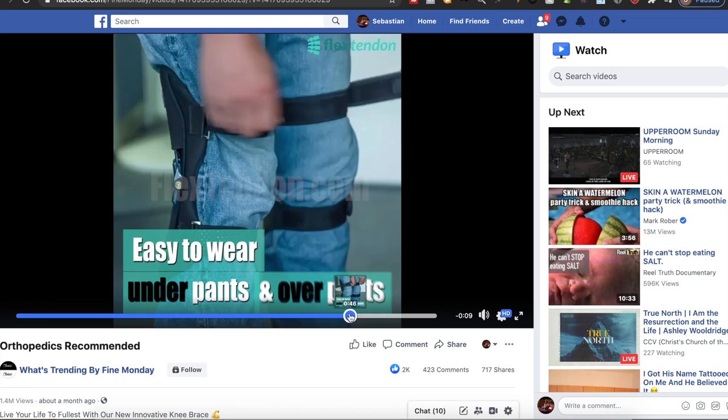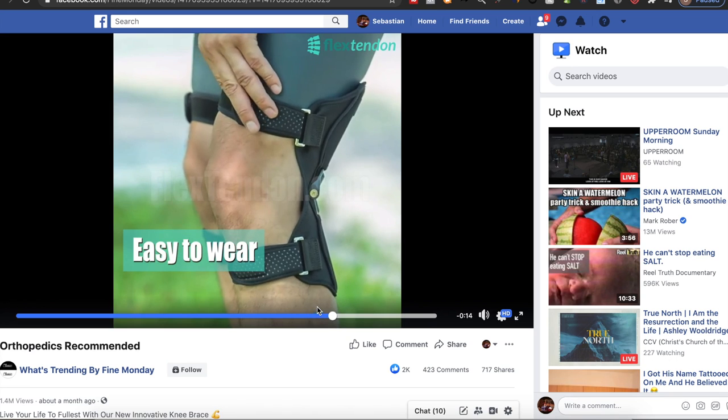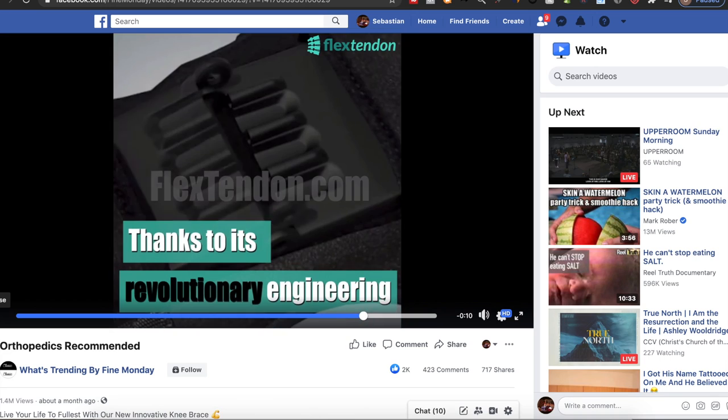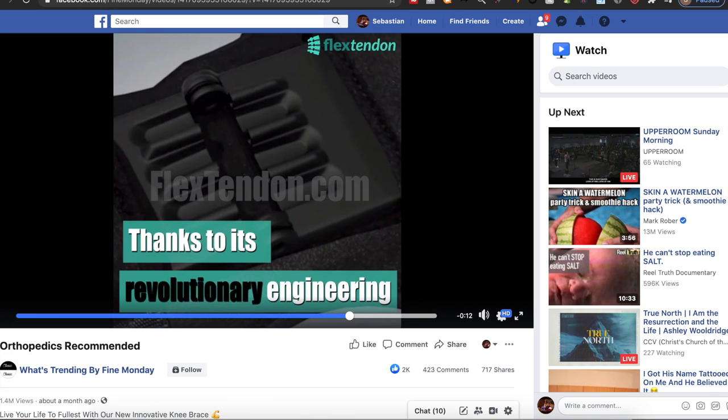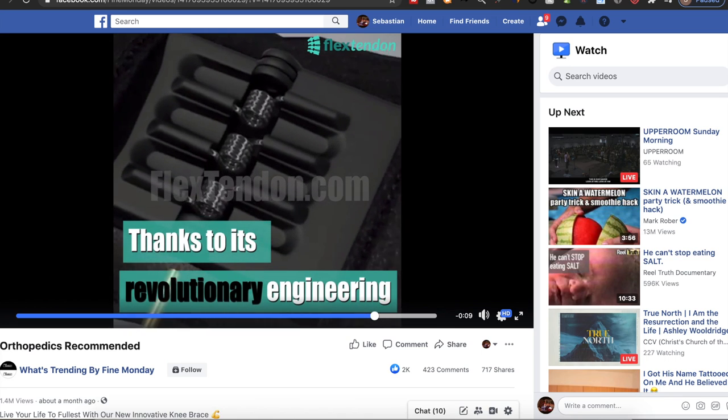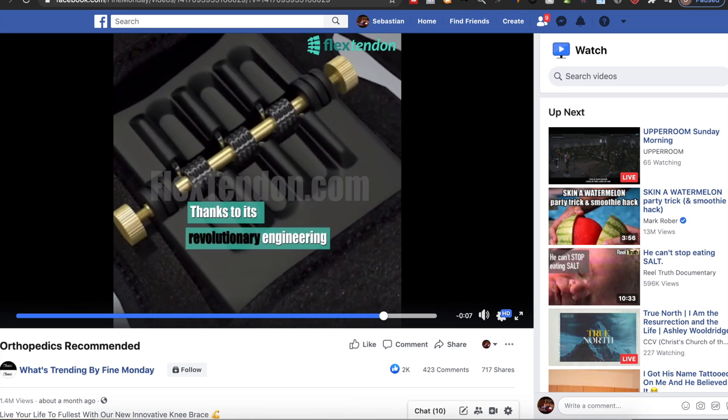Let me skip back to it. Right here, where you can do it under your pants and it's hidden, or you can wear it over. I don't know who would wear these over their pants. Honestly, that would look a little weird if I'm being completely honest. But that is nonetheless just a great example of showing a very generic product.